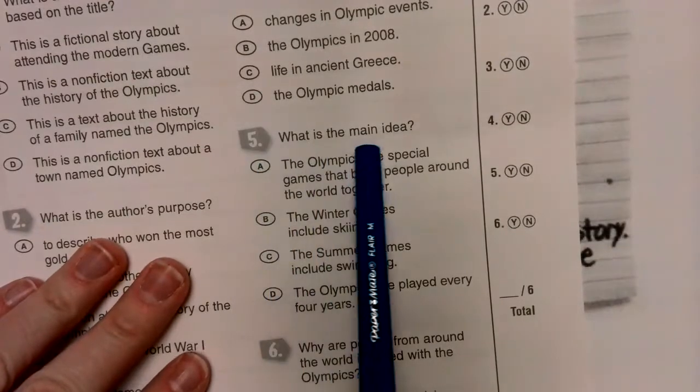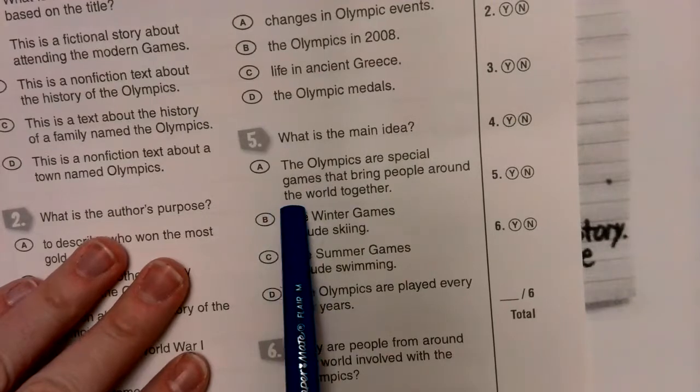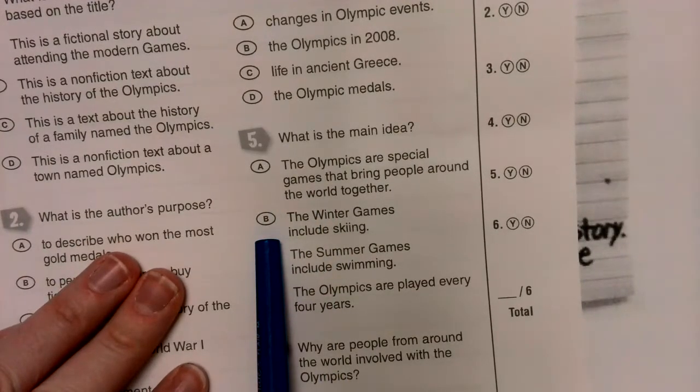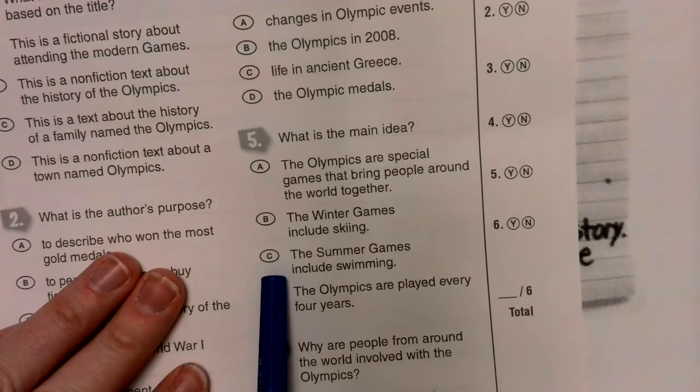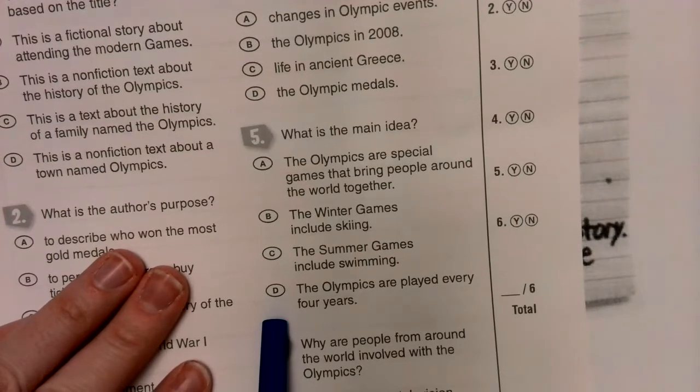5, what is the main idea? So what is this story mostly about? A, the Olympics are special games that bring people around the world together. B, the Winter Games include skiing. C, the Summer Games include swimming. D, the Olympics are played every 4 years. So what was this story mostly about?